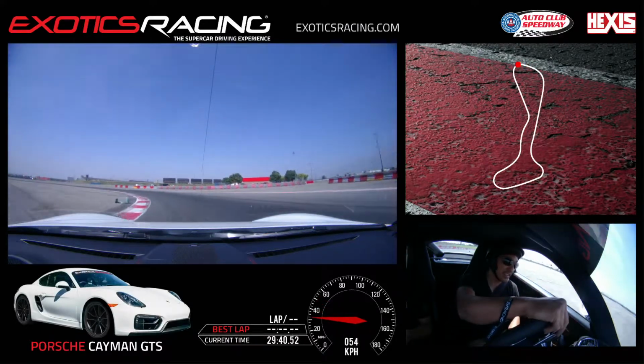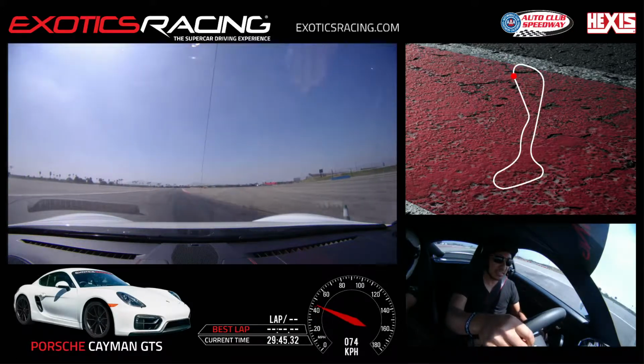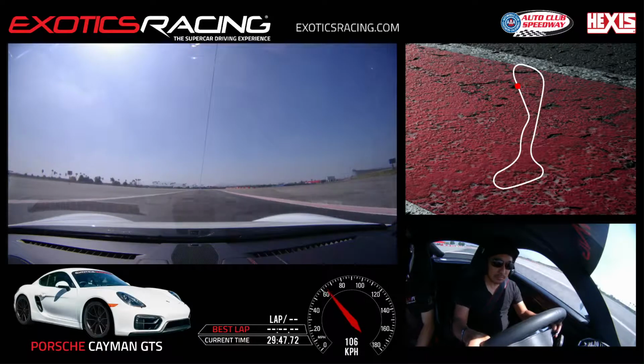Firm brake. Release the brakes. Back onto that throttle. Let me help you with the line. Unwind all the way out to the green cone. Straight towards the left-hand side. Upshift 3. Stay in third gear now.